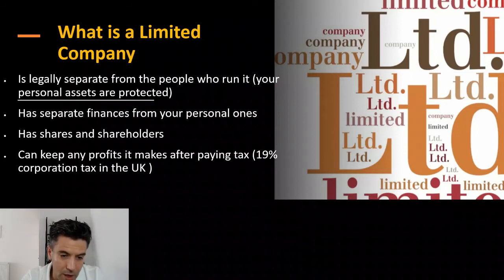A limited company has shares and it has shareholders. Who are the shareholders? Shareholders are the people who own the shares. So if you open a limited company by yourself, you're going to be the only shareholder. If you open the company with another partner, there are going to be two shareholders. It's also a really good way when you bring in an investor, so it's really clear what percentage of the company you own and what percentage the other person owns. Limited companies are based on shares, and you set up the number of shares at the beginning when you open your company.